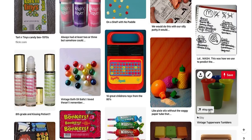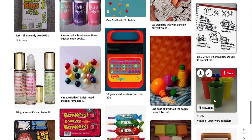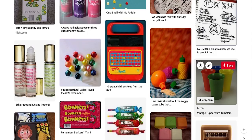Moving along to these vintage Tupperware tumblers. I won't go into this too much because I've got an entire vintage Tupperware video coming up. I have so much vintage Tupperware because I'm going to start collecting it up and selling it on eBay. So in my journey, I have been fortunate enough to collect some very cool pieces to show you all. So we will save that for that video.